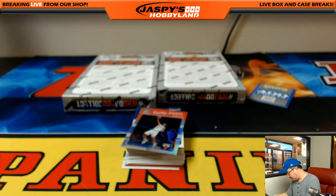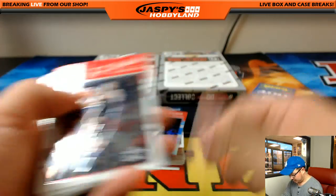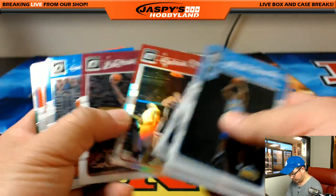Yeah, was there a Marquese Chriss? Those aren't numbered, but... Oh, yeah, I should have pulled that one anyway. Yes, that'll be sleeved up, too. There you go. Put that in a different pile. All right, do we go through all these? I think so.